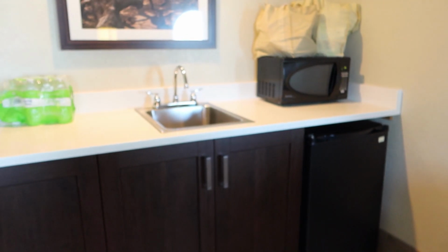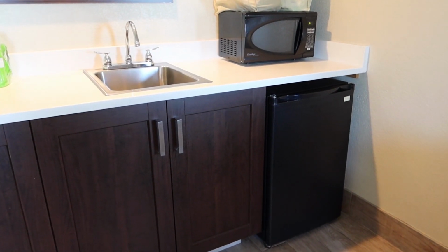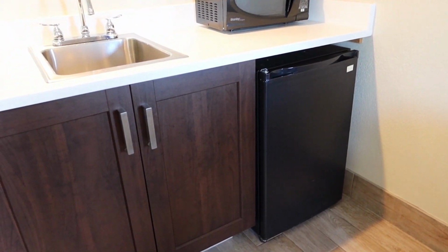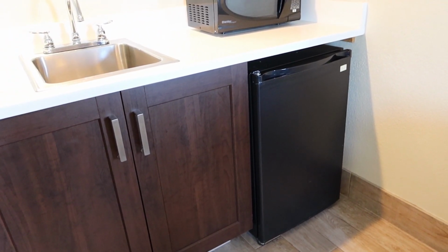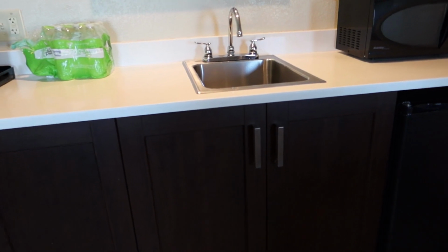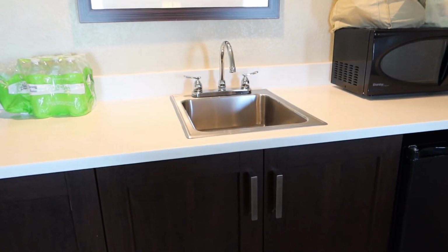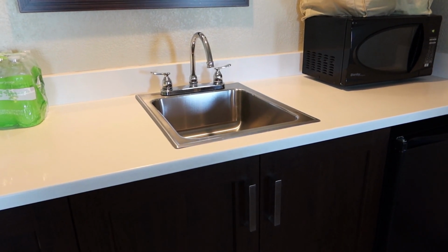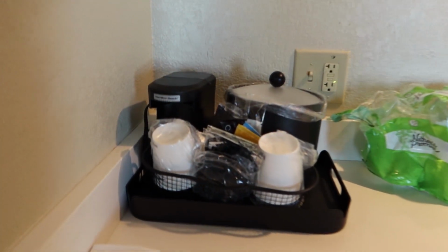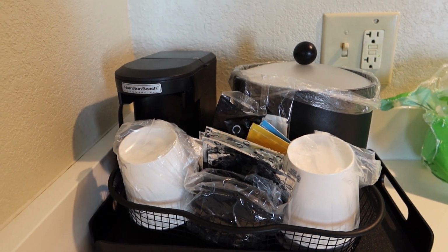Now, this is the kitchen area, so the living area is directly behind me, just for frame of reference. And this is a very large refrigerator. It's of course not full size, but it's much bigger than a standard dorm refrigerator, and it does have a freezer inside. It's a very small freezer, and we've got a microwave. They do not provide dishes in the cabinets or anything to prepare your food in, so keep that in mind. You might want to bring paper plates or something like that. It does have a sink and pretty good counter space. They do provide you a small coffee maker and some coffee supplies, some cups, and an ice bucket.